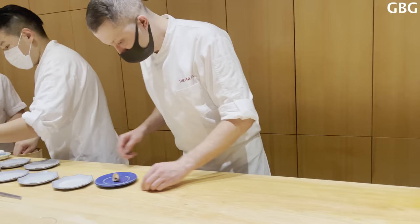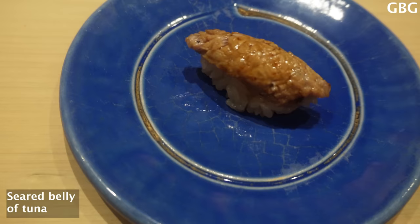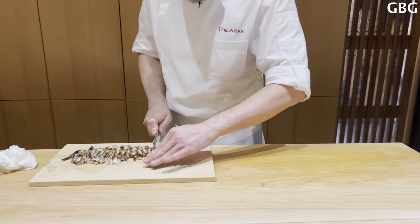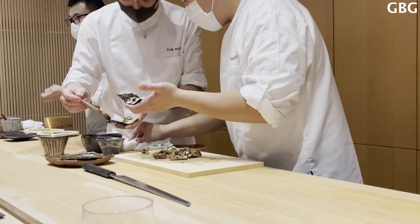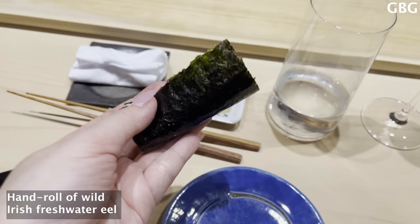Madam, this time we have seared belly of tuna with this one. Please lift your plate up close to your mouth and eat with your chopsticks. This time from Lough Neagh in Ireland we have wild. Mr. Tung family, would you like to have the extra course? Fatty tuna double deck hand roll. If you're quite full, don't do it. It can be quite rich. I think just for yes.